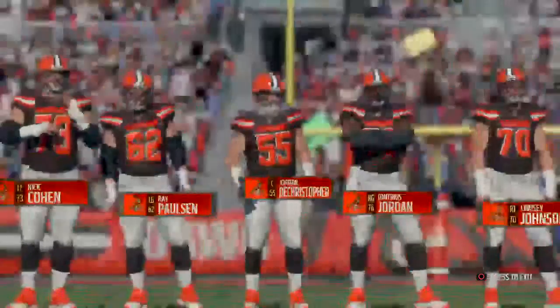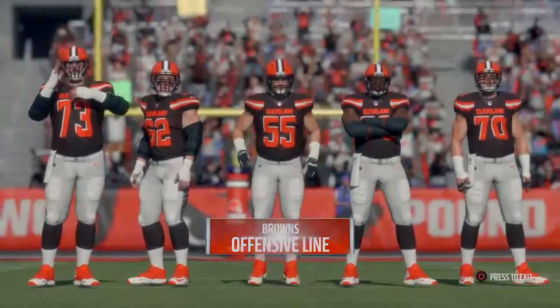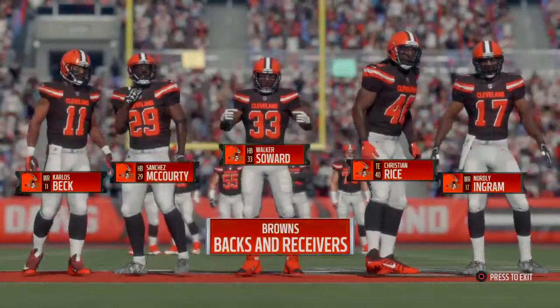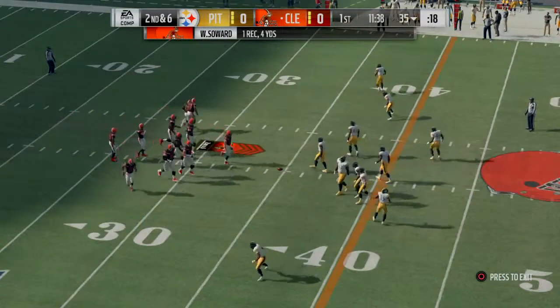And the big boys up front in the trenches. What do you think of the O-line, Charles? I love them because this is a group that's so cohesive. They know what the man next to them is going to do at all times, and they operate as a terrific unit. Second down now after the pass completion.